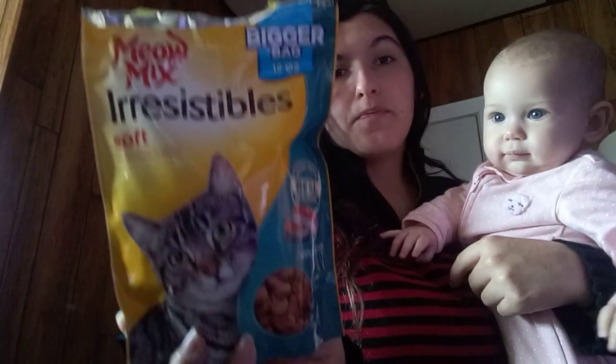We also picked up some more cat treats, which they already dig into. These are the soft Meow Mix Irresistibles in the salmon flavor.